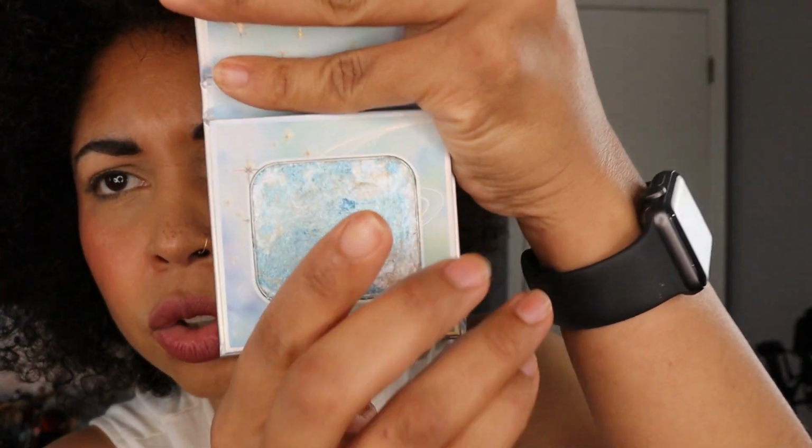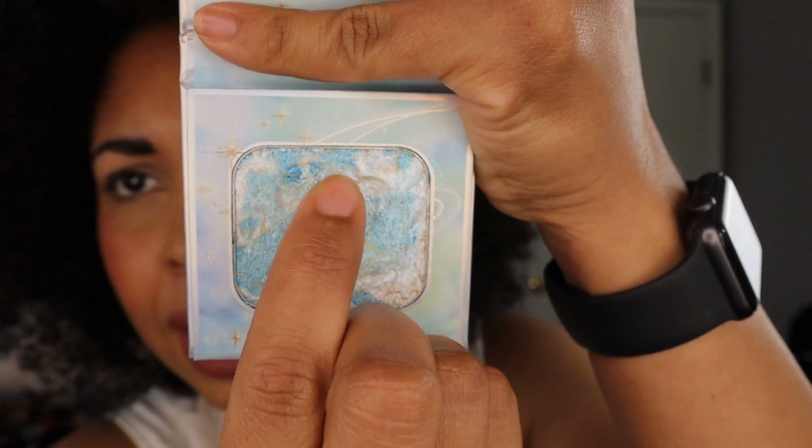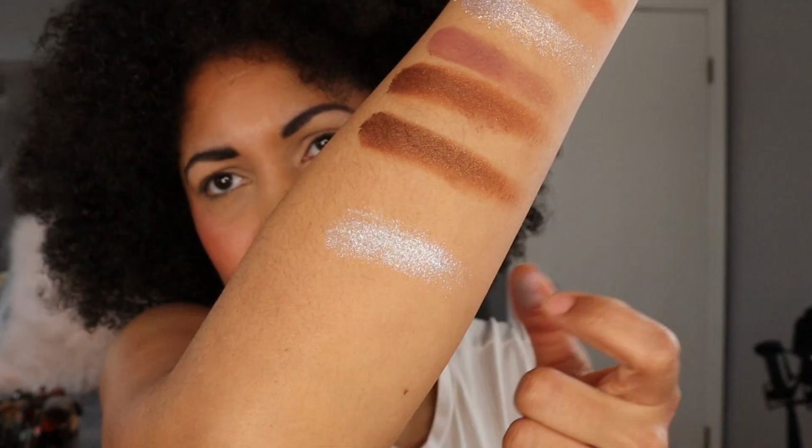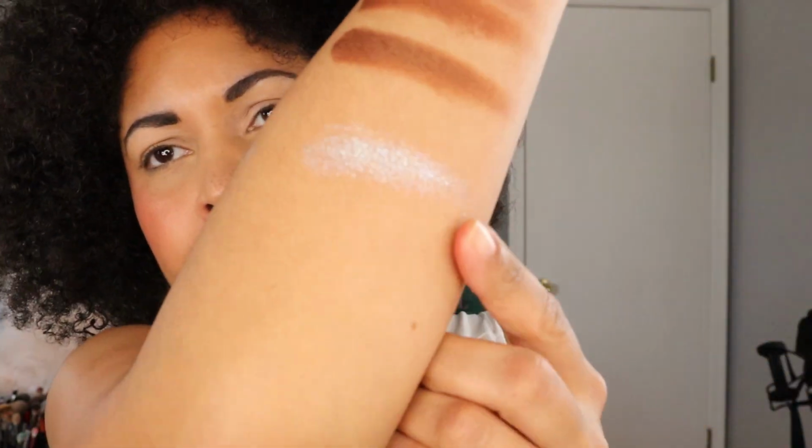You know what I didn't notice? This one is almost like a putty. Hold on. Maybe they're all like that. Very cool. Oh, how pretty. And again, this is blue, but it's got flecks of pink, silvery pink purple in it.